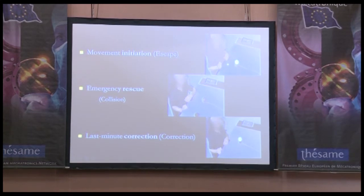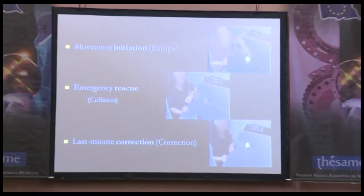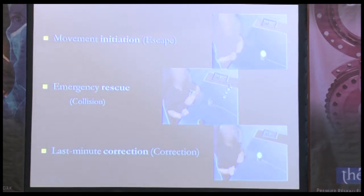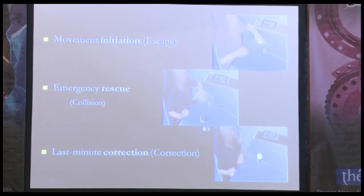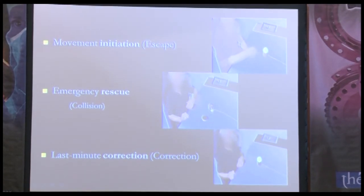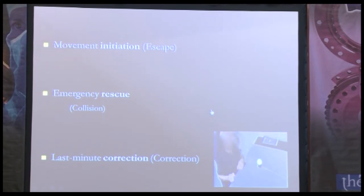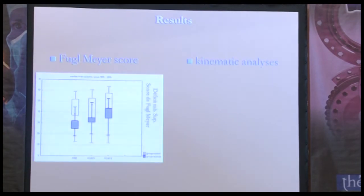For example, here, this is the escape situation, where you can see the patient catching the ball before it moves too far. And this is the rescue situation. The projectile arrives, and the patient has to save the object by pushing on it when they have no finger movement, or grasp it away when they have finger movements as well. So what can we see in these conditions?